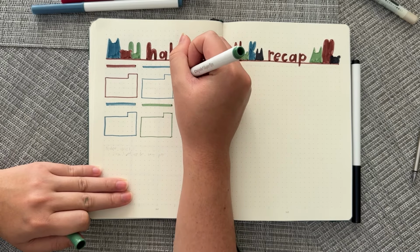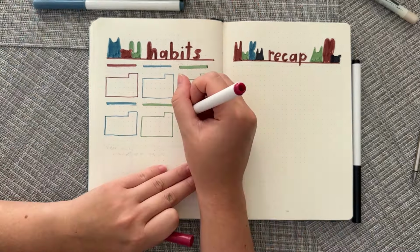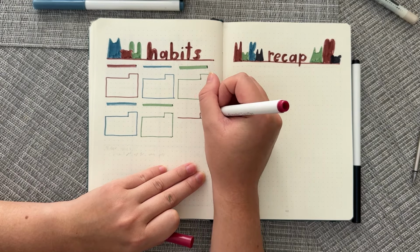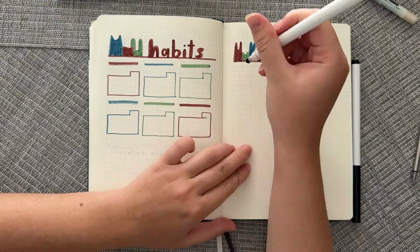But yeah, I'm just going in with my different colors and drawing the months for the habits. So every time you complete a habit, you'll just check off that day, and hopefully by the end of the month, most of these empty looking calendars are filled.